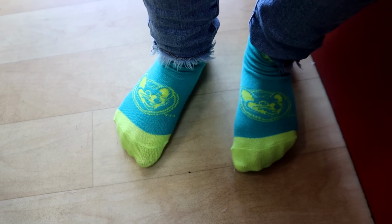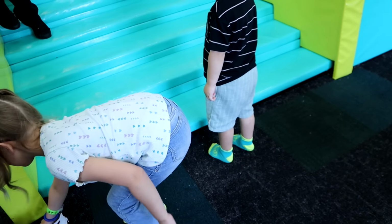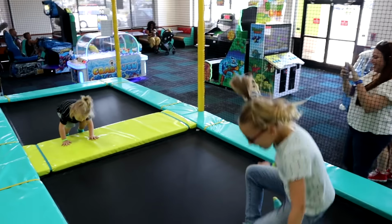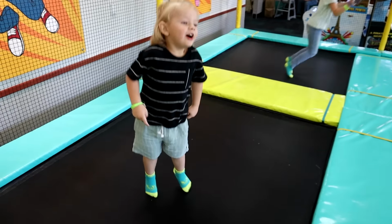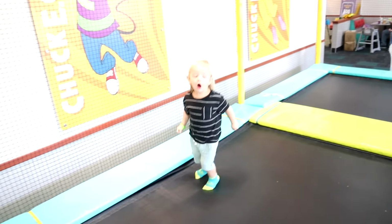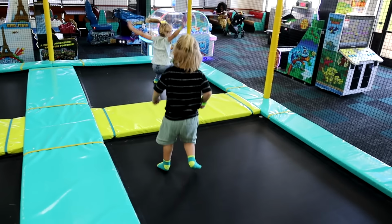Got your special gripper socks on? Yeah. All right. Look ready to go. Get your socks, Jagger. Time to go into the trampoline zone. Well, that was a good jump. Jagger's trying to keep up with you. He is, he's trying to keep up. Whoa, good job, buddy. Trampolines are for jumping, man. You gotta get up. They're still bouncing. Mom just went to order some food.